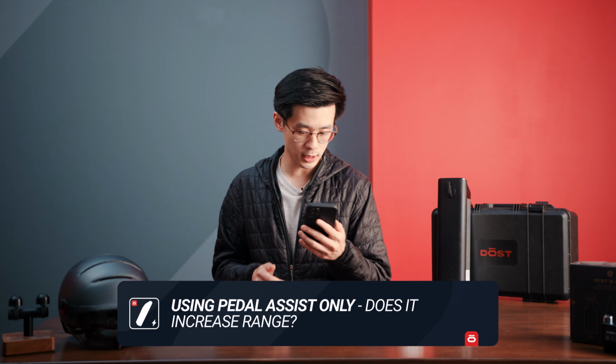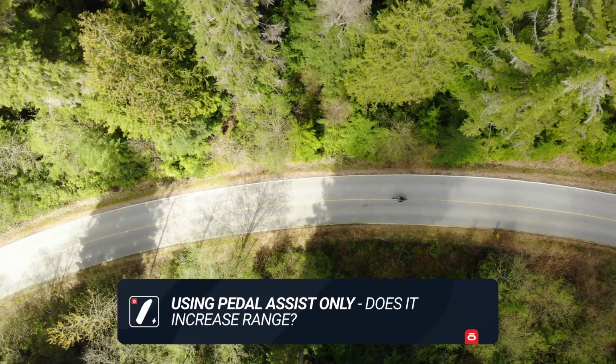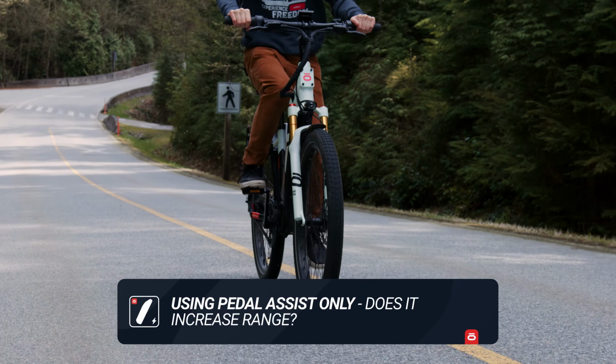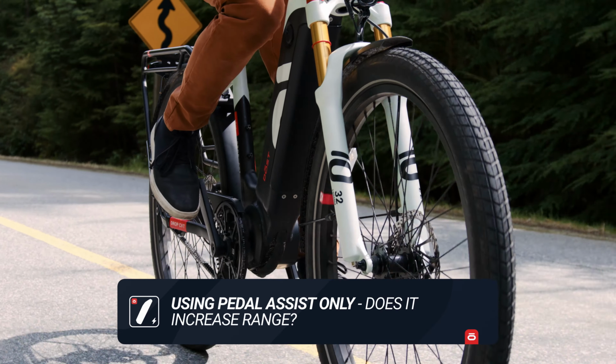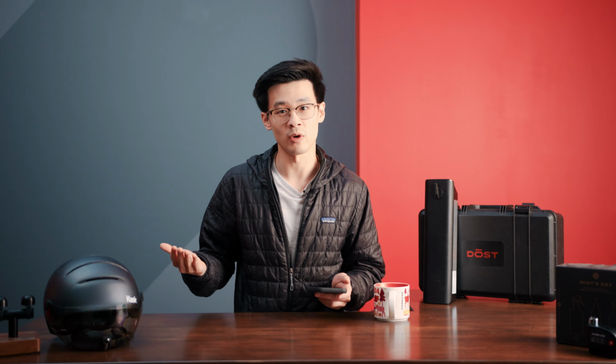Okay, so first question. Does using pedal assist only really extend your e-bike's range? Well, yes. When you're pedaling, normally a human adult can contribute maybe around 10 to 12 miles per hour just by pedaling. Now, when you're assisting the motor that much, you're definitely going to be getting a lot more range. Conversely, if you're using throttle only and the motor's doing 100% of the work, I've seen a lot of cases where you can just cut your expected range in half.